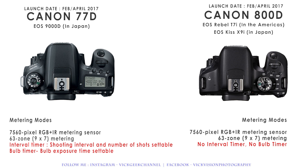But on the Canon 77D, what you get is an interval timer. You can set the interval timer as well as the bulb timer separately, but on the 800D it is available only in the manual exposure mode. So you don't get the separate option for choosing interval timer as well as bulb timer. So those are the two little things that I would say matter. If it matters to you, then it is available on the 77D and not on the 800D.